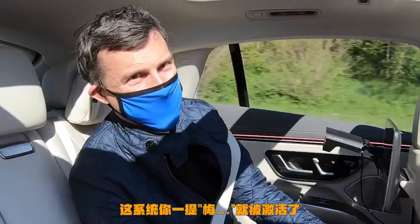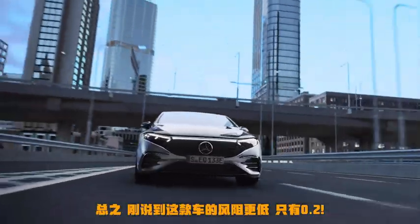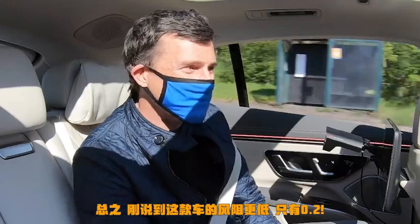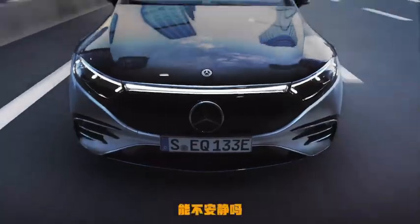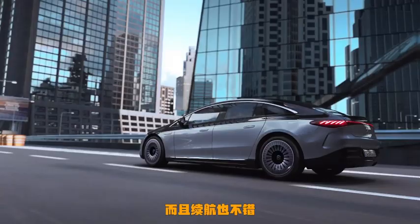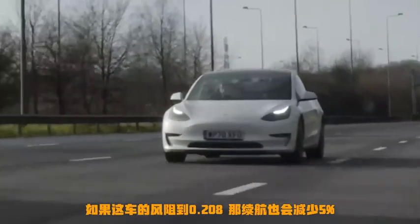Yes, you can help by being quiet. That assistant always chimes in when you mention the M word. Anyway, before I was interrupted, what I was saying was that Mercedes beat Tesla by 0.008 of a CD, because the drag coefficient of this car is 0.2 CD dead on. And the result is super quiet and decent range. In fact, if this car had the same drag coefficient as the Tesla Model 3, which is 0.23 CD, its range would be reduced by 5%.